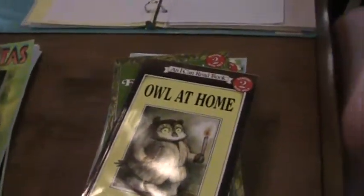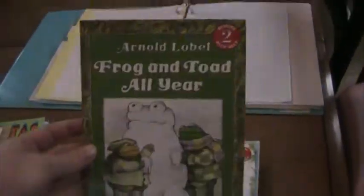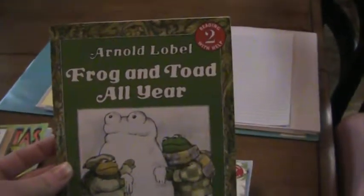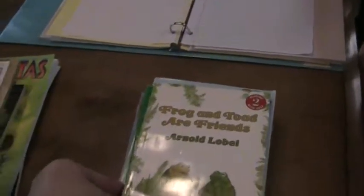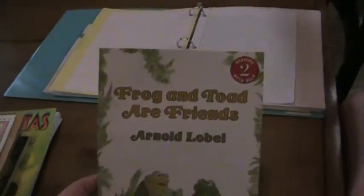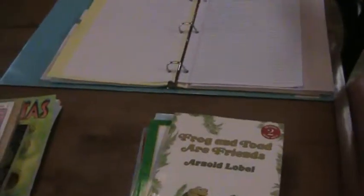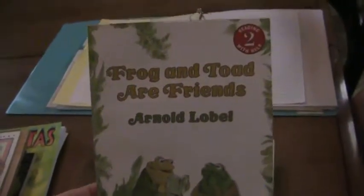And then we have Owl at Home. And Frog and Toad All Year. And I know that there's more in the Frog and Toad little series of books. We have some of those downstairs, so I could add to these books anyway with things that we have downstairs. But since this is the emerging reader set, and I know the whole reading level, I'll just go ahead and do this for now, and then add more books if she needs more practice.